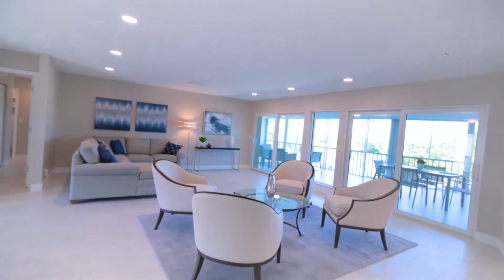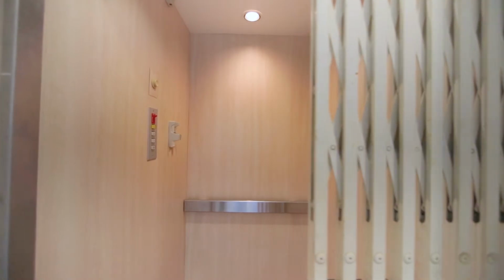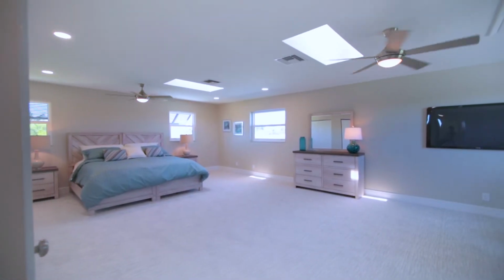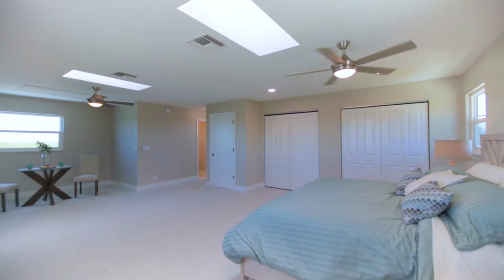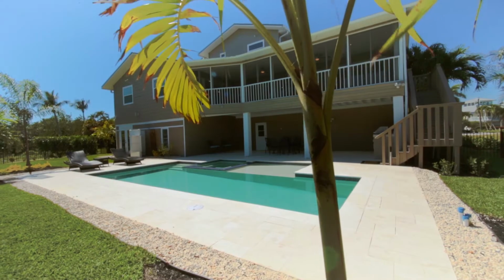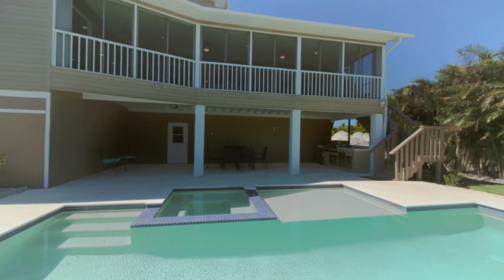Floors, 2 vaulted ceilings, 4 skylights, and elevator. Custom spiral staircase constructed by a premium craftsman. Relaxing private pool with shower, spa, outdoor grilling, and dining area.